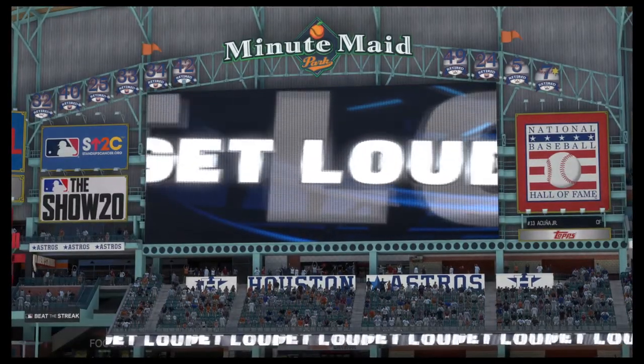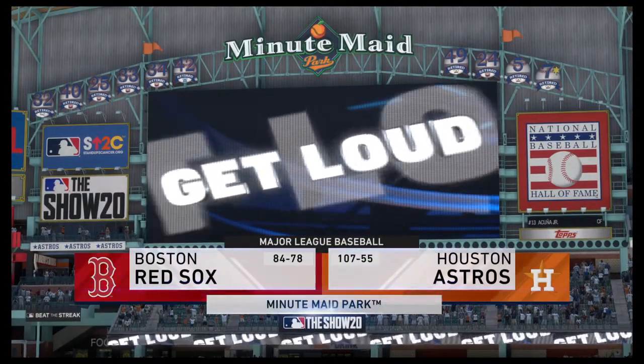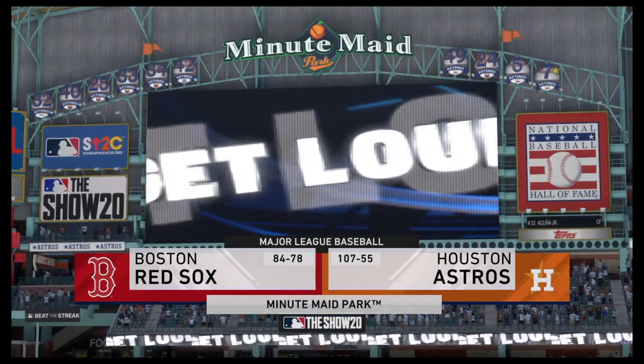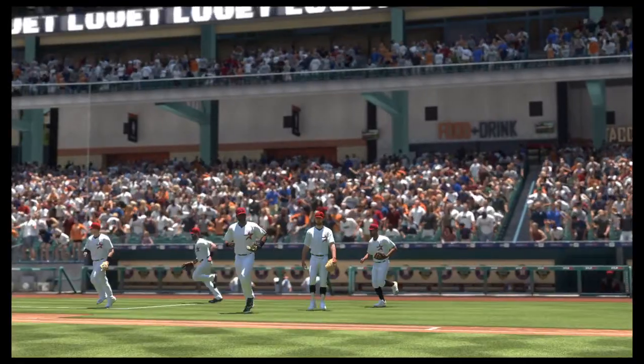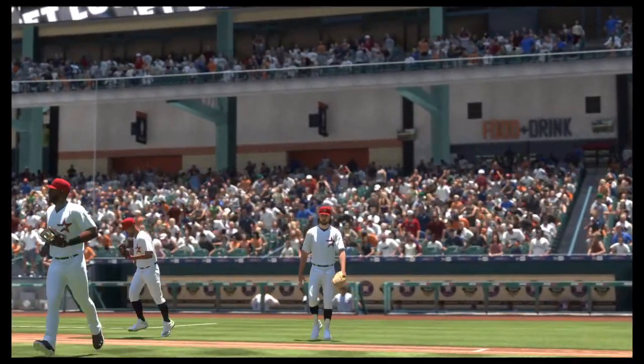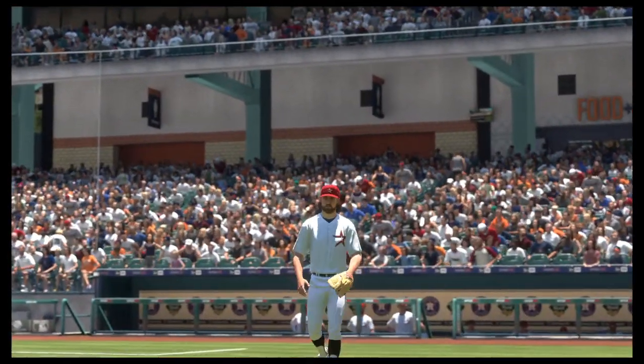MLB The Show's coverage of Major League Baseball is on the air. Ought to be a good one here between the Boston Red Sox and the Houston Astros. It's Astros Baseball on the Show.